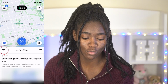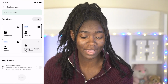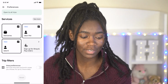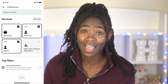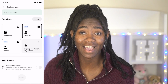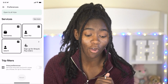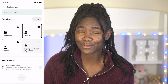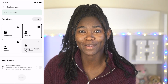If I click these two lines right here, you can see all of the services that I am able to provide. Deliveries, Uber Pet, and Uber X. So deliveries is Uber Eats, Uber X is Uber Passenger, and then Uber Pet is if a passenger has a pet that they happen to be bringing with them. And as you can see, I am able to do all of them, and I can tap them to check and uncheck them and all that jazz. And now I am ready to drive, and that's what I'm going to be doing in an upcoming video. My first ever shift driving Uber passengers.